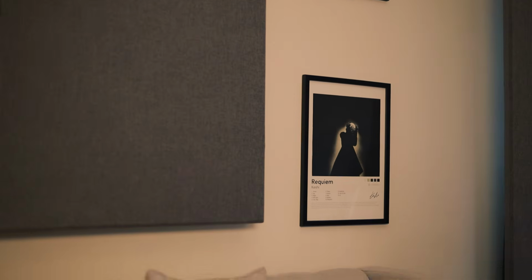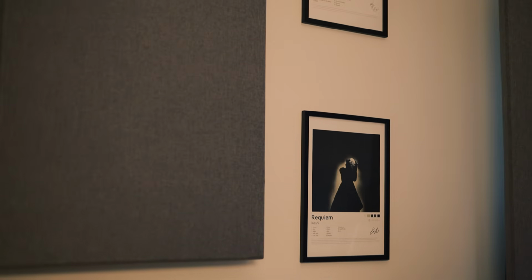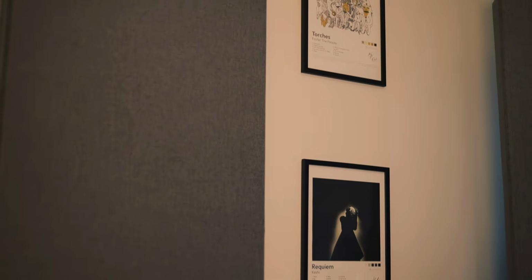Speaking of art, these were the first two posters that I actually ever made in my life. Originally I was supposed to purchase these poster designs online, but I didn't want to pay money, so I just made it myself. These are two poster albums of music that I really like. However, the reasons for making them are different.